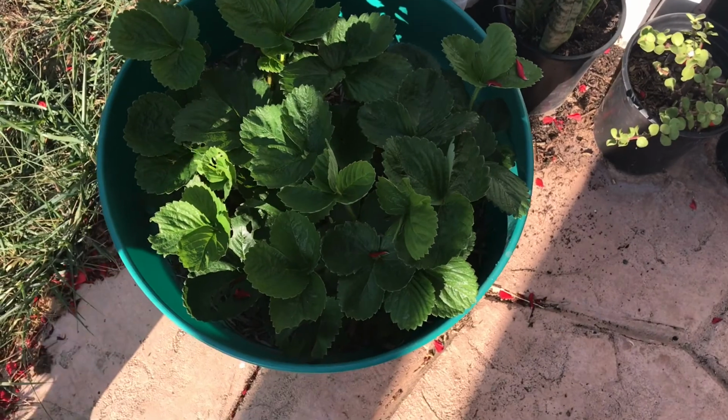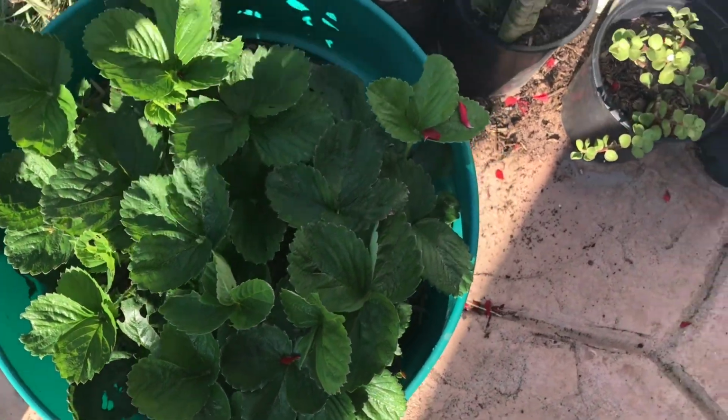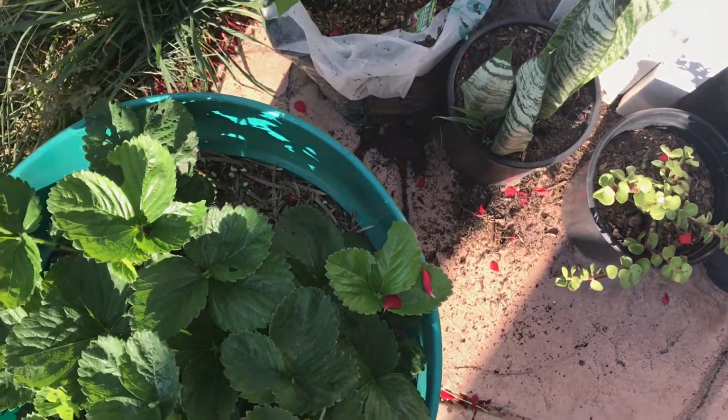So anyway, I wanted to share with you guys what's going on in my garden. Again, the heat wave has taken a toll, but I do have a few things growing. So here we go.